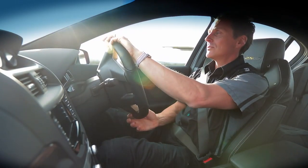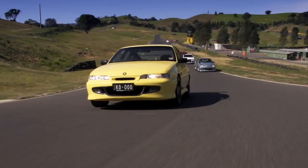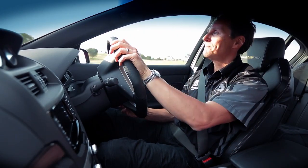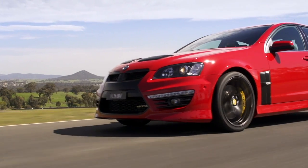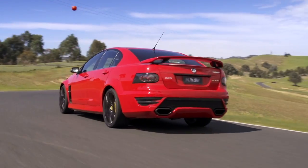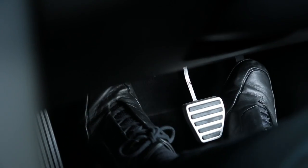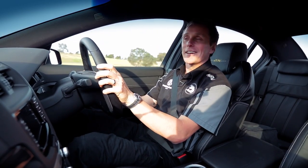Some of the earlier models had a lot of induction noise, particularly the ones that were prior to fuel injection, but the new one, particularly this GDS, that bimodal exhaust, the acoustics is just absolutely superb. Listen to that.